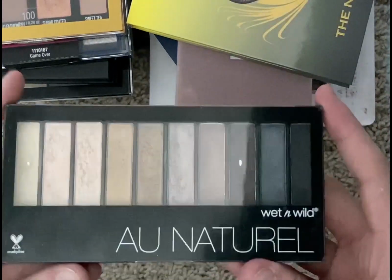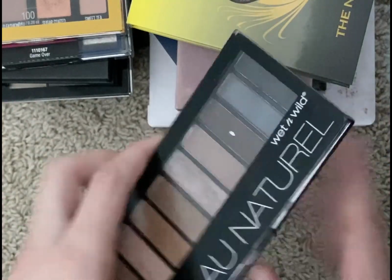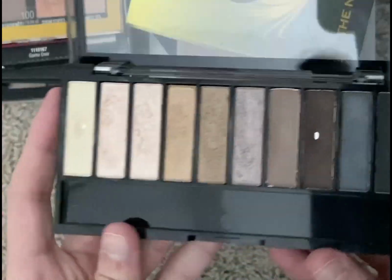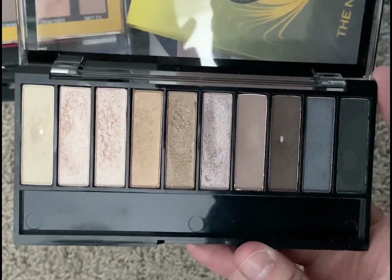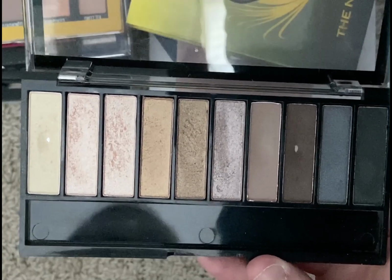Next, from Wet n Wild, this is my Au Naturel palette. I'm pretty sure they do not make this one anymore. My friend actually got this for me for my birthday one year, and I really love this palette.